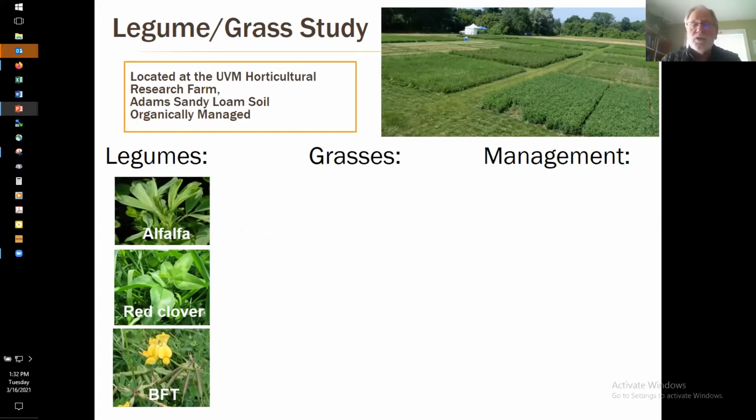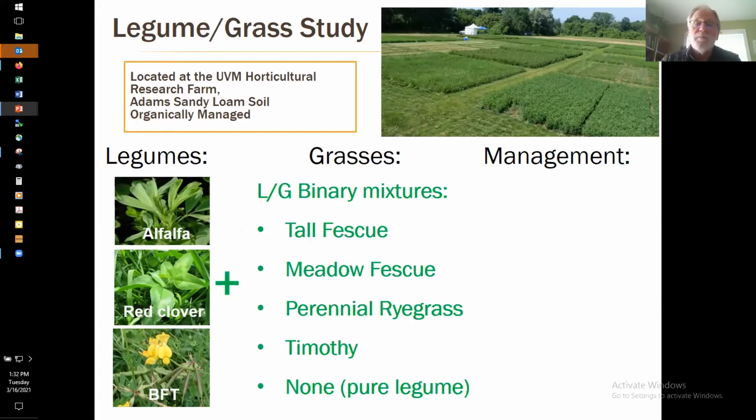And we looked at binary mixtures or 2-way mixtures of those in combination with 1 of 4 grasses or grown just alone. So we had tall fescue, meadow fescue, perennial ryegrass, and timothy. We could have had more grasses, but there was a constraint on area and on just the number of samples and plots that we could handle. So we were mainly focusing on these.